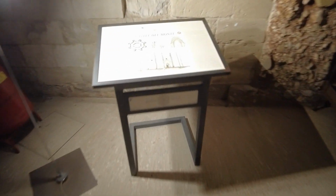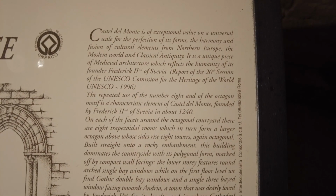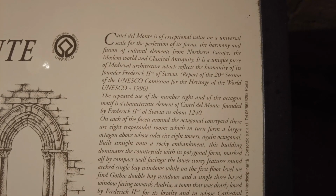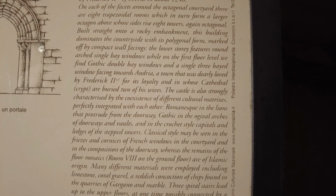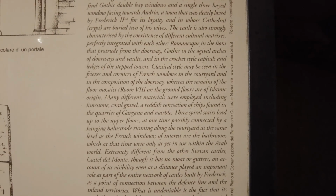Hang on a second. Castel del Monte. Castel del Monte, can you guys read that? I'll go slow here. Is of exceptional value on the universe scale for the perfection of its forms and the harmony fusion of cultural elements in the northern. Okay, UNESCO Commission 1996. I repeat. Pause as needed, everybody. Oops, try to keep you centered there. I just get distracted.